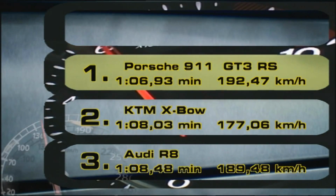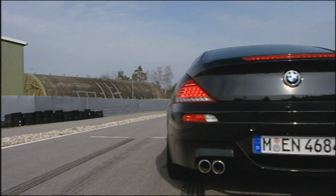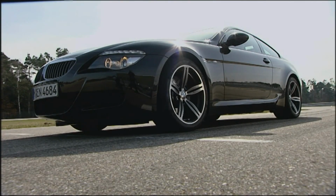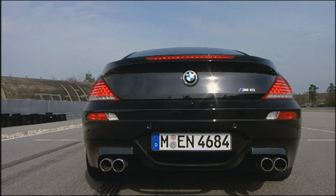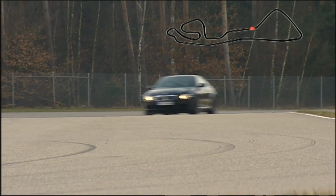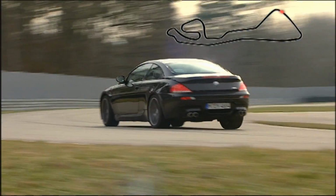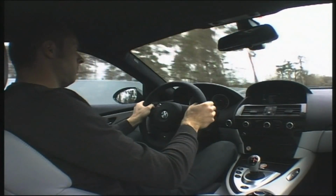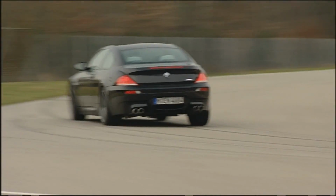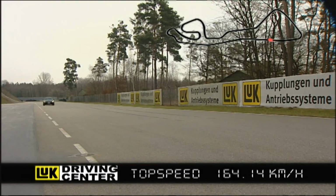The current frontrunner, the Porsche GT3 RS with only 415 horsepower. Will the BMW have a chance at the best time with its 507 horsepower? Patrick digs in the spurs at the LUK driving centre. Almost 1.8 tons set off down the just under 1,800 metre long test track. It's good for records. The M6 also breaks the next barrier, the first candidate to reach more than 200 kilometers per hour on the back straights.